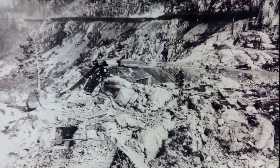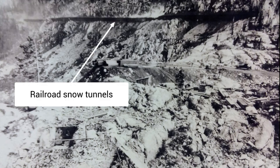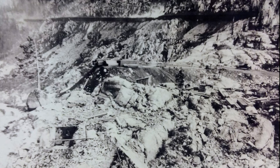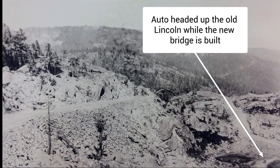That's a gold mine picture. That is before the bridge even started. This is the bridge site. Okay, so they're getting ready to build the bridge. Not many people have that one. Construction of the bridge. I think you've shown this one to me before because it shows the car going up the old road.